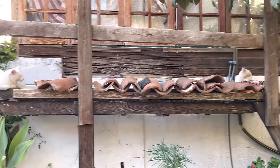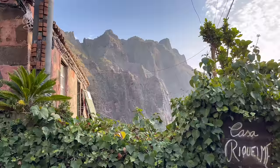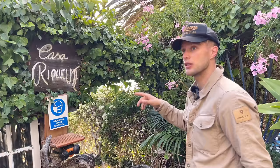Two little cats sleeping there. One behind you. Three cats sleeping there. And look at the sheer cliff face over there. And these are houses that people live in at the moment. This is a proper living little village. And this, Casa Riquelme, this is where we're looking to go. But we have no idea if it's open.